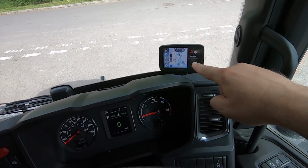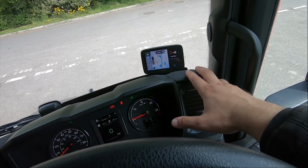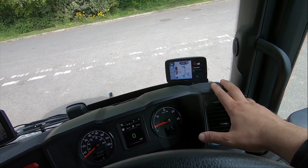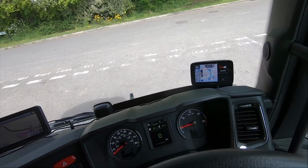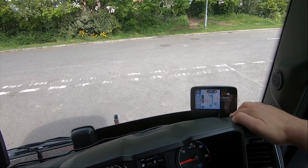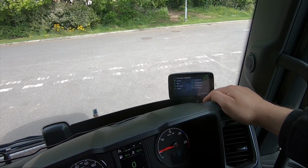This one just wants you to send it everywhere. 7.5 ton weight limit, don't worry about it. A bridge that's 2 inches lower than your height limit, send it, don't worry, you'll be fine. But that's not the reason why I use it. This one is all hooked up to the telematics of the truck.